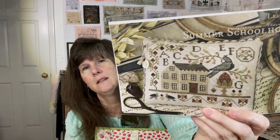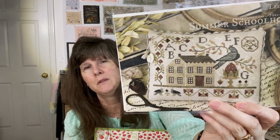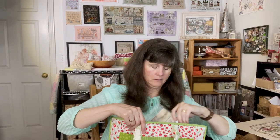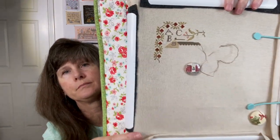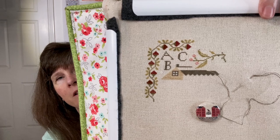This is Summer Schoolhouse Lesson Number 1 by Brenda Gervais. It's a set of 5 pillows. I'll be doing all of them as pillows. On the called for fabric, which is Mushroom Lugana, 28 count, 1 over 1. Using the called for floss. And that's what I have. I'm working on that house.